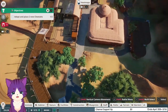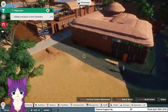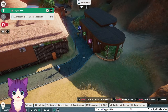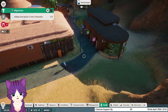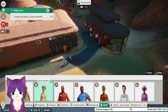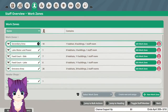Okay, so this is a public path. Nice staff room and also food. Okay, so that is perfect actually. So if I hire a new staff member, and I can do the work zone for the cheetah.